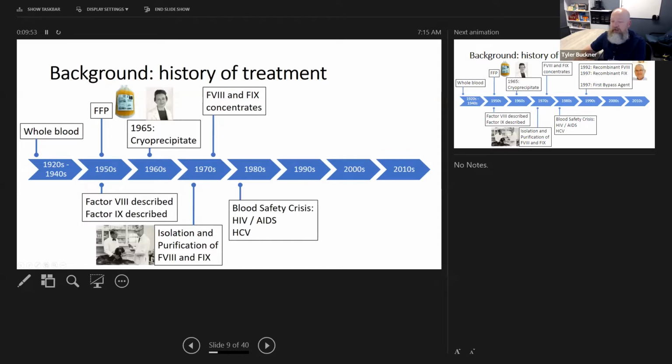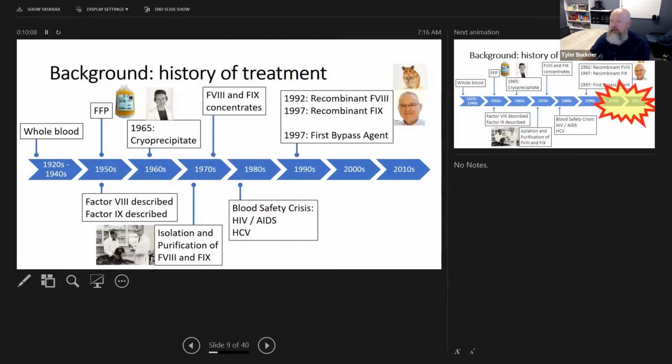And many, many people died, somewhere between a third and a half of those who had hemophilia at the time, particularly severe hemophilia, died from either HIV or hepatitis in the 80s. So a huge impact on the community.